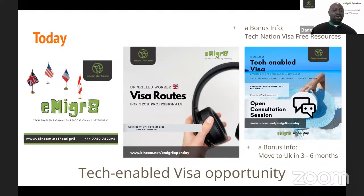We will focus on the UK skilled worker visa routes for tech professionals, talk about some of the requirements, talk about some things that you may not already know, and then we will focus on landing a role and some of the things that we think people should know in terms of helping them land their next role in the UK tech ecosystem, if that's where you would like to play your game.